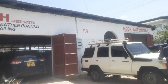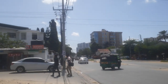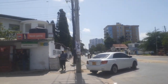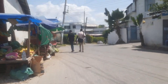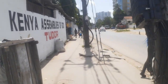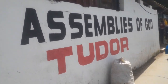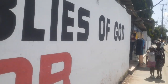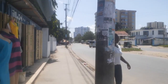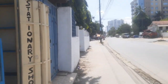There's a car wash here. Okay, wow, man. As you can see, high-end, guys, there are those beautiful apartments. I'm new in this area, so we're just going to walk around the road area. As you can see here, guys, this is Kenya Assemblies of God, Tudor. We have Tudor Hospital Healthcare right there. And there are some beautiful shops here, which are still made out of containers, guys.